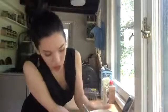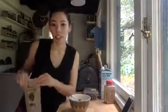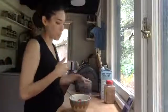Rolled oats are super cheap to buy at the store. We also usually have them in stock at our pantry. So once we get back, we'll probably be having those. And yeah, that's gonna be my rolled oats.